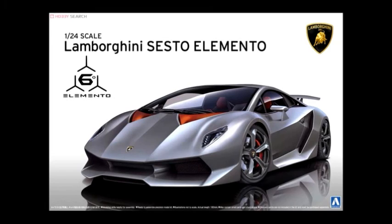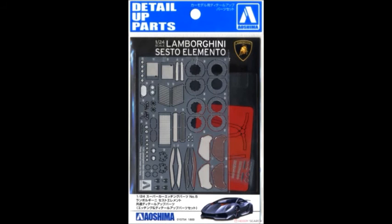I have one. It's still in Japan, so we'll have to wait for it for a couple more weeks. And then they also did a factory detail-up part set. You're also getting a rash of photo etch for it. You also get a seatbelt set for the seats, and then there's some metal transfers for the logos and stuff like that.